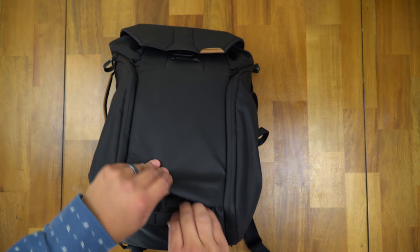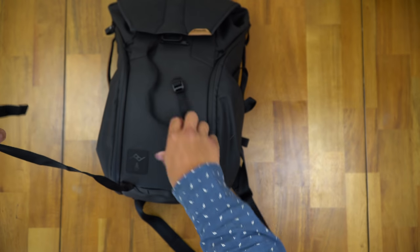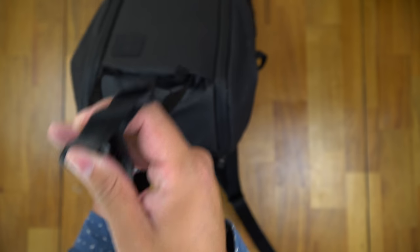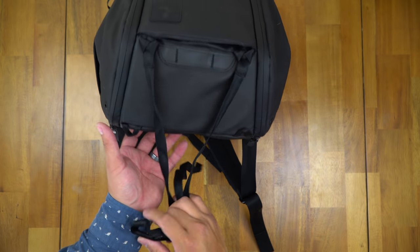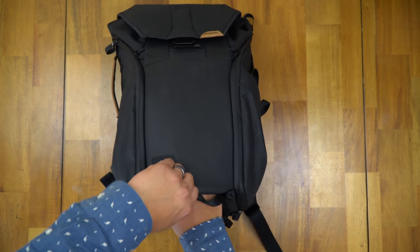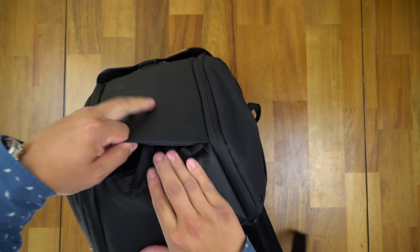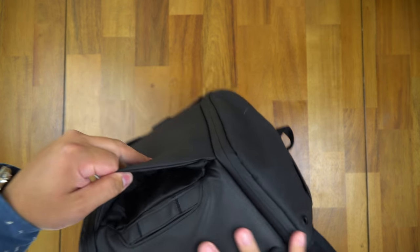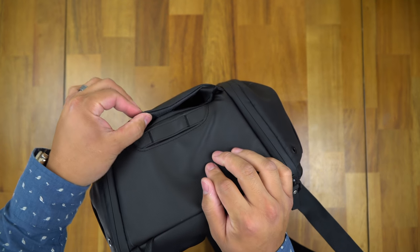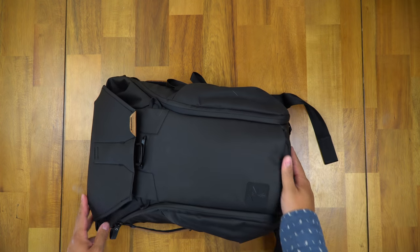Also here on the bottom, you'll notice that there are more straps that come out that you can cross and secure gear to your bag, or you can use them on the bottom to lash something bigger onto the bottom. So lots of different uses where you can strap gear to the outside. And what's nice is that a lot of these accents have a magnet in here, so it kind of just magnetizes closed, which is really nice.